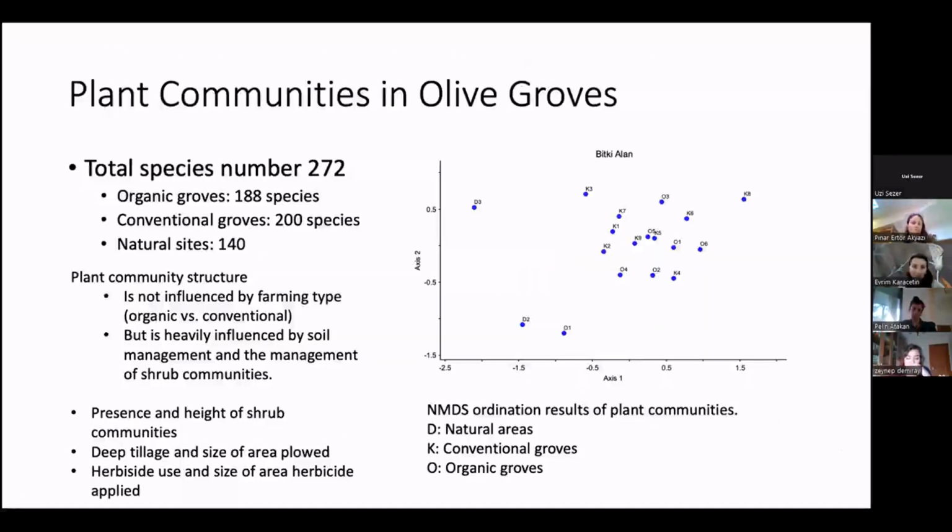And first of all, plant communities. We were very surprised that plant communities were very rich under the olive groves. We recorded a total number of 272 species. Organic groves had 188 species, and conventional groves had 200 species. So this is a huge number. This is very high diversity in terms of plants. So when we're talking about the word weed, we're talking about at least 200 species living under the olive grove. So this is a huge number.